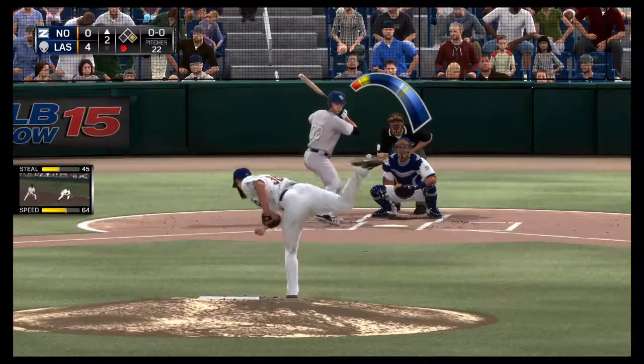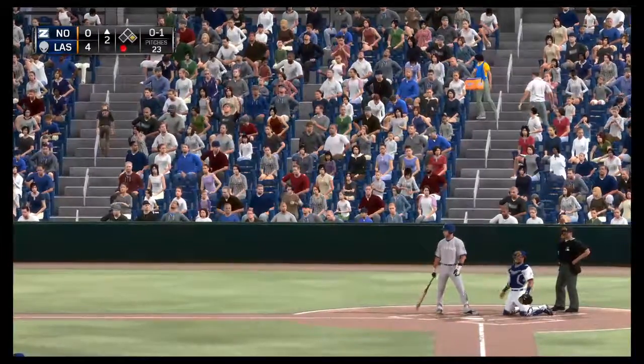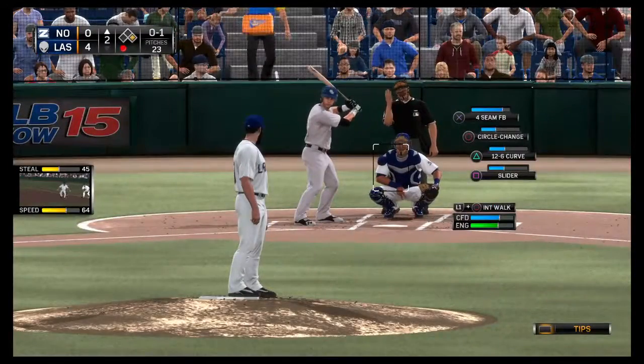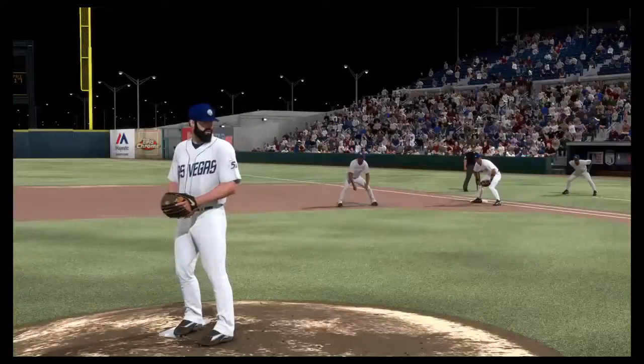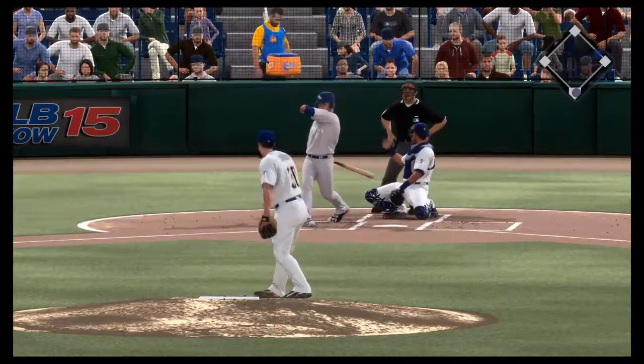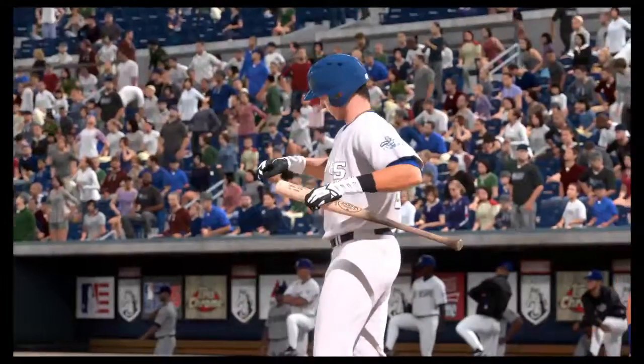Now here's the first pitch. Derek Dietrich stands in as he looks at a called strike. One out now. He's set. Now the pitch. And this ball's heading for the seats down the right side as the count will move to 0-2 now.